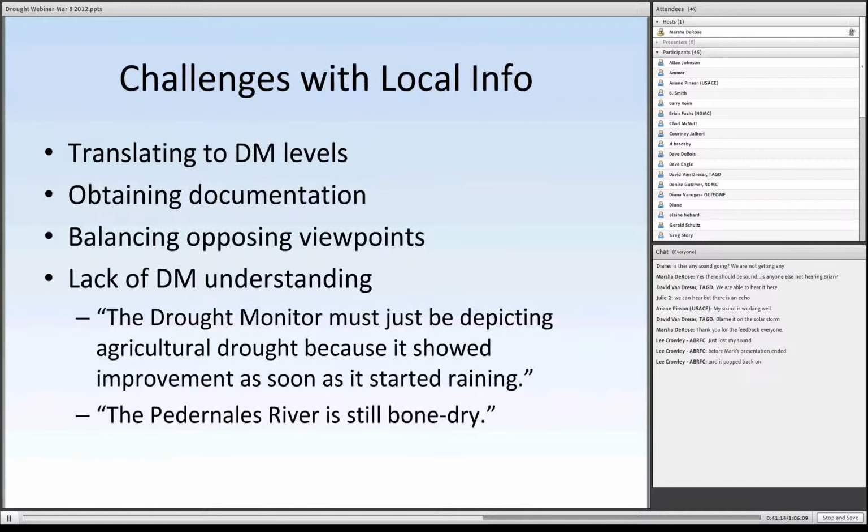Next slide. There are challenges with dealing with local information, particularly with local input, because someone can say, well, the crop out here is really bad, but how do you translate that into Drought Monitor levels in terms of impact, as those are defined on essentially a percentile basis. So in principle, you want to know how conditions compare to what they've been over the past 100 years. Generally, that information is simply not available because, for one thing, crops have changed over that time. So you have to do a little bit of expert analysis and figure out, well, what does that mean in terms of the current level of drought?